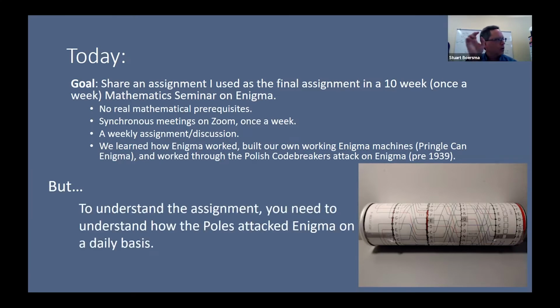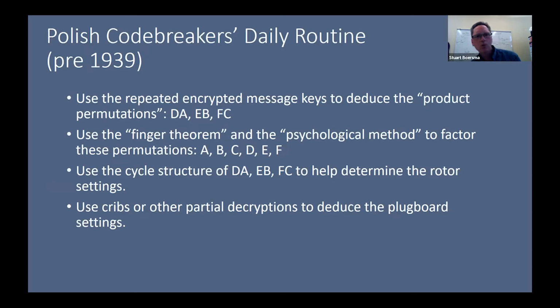Okay, so here we go. This was the Polish code breakers' daily routine, and I'm going to explain all 4 of these bullets in more detail in just a minute. Basically, early in the morning, you wake up with your cup of coffee. The first thing these Polish code breakers needed to do was determine what I'm going to refer to as product permutations. These are products of 2 permutations, or compositions. Then we're going to factor them. Mathematicians like to factor things. We're going to use the cycle structure of these permutations to help determine the initial key of the Enigma machine.